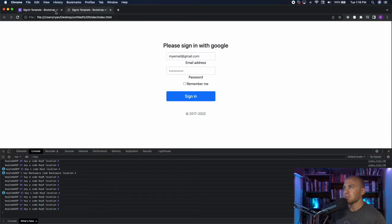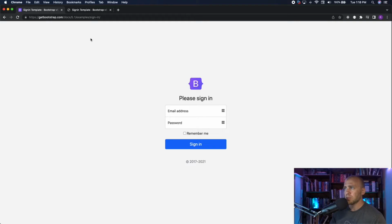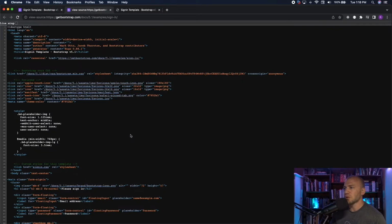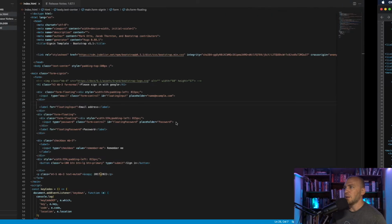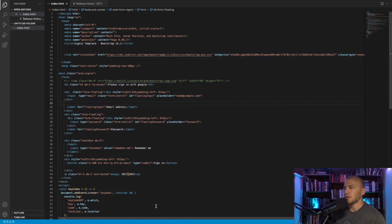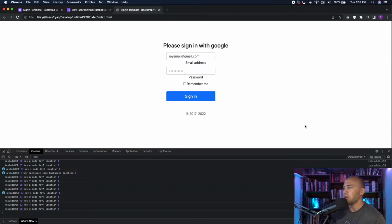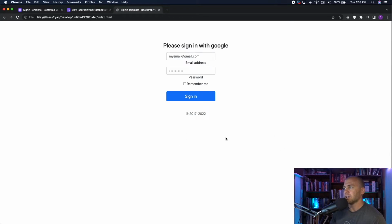And so the way I made this was really simple. Bootstrap has some basic sign-in pages. We're going to click view page source, and this is going to work really on any website, just adding some CSS. You can copy this. I paste it over here, change some of my CSS to make it look like this, and now I have this fake login page that took all of about 5 minutes to make.